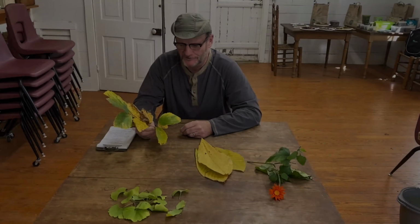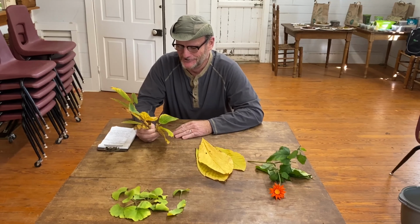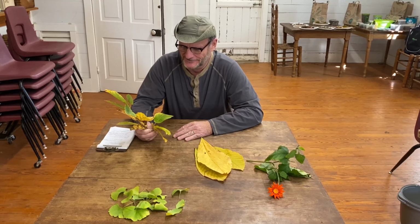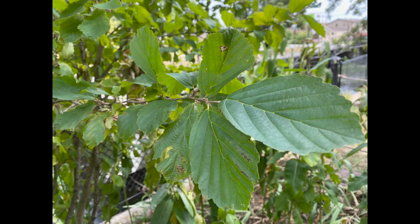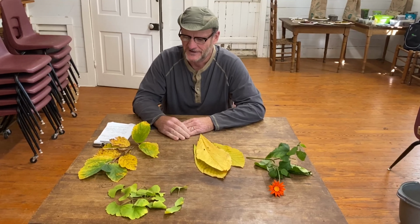The witch in witch hazel has nothing to do with Halloween. The word wych is an old word that means bendable or flexible. And the witch hazel tree was used as divining rods because it was bendable, and it was just a very popular wood for diviners to use to find a place to dig a well. Incredible tree, easy to grow.